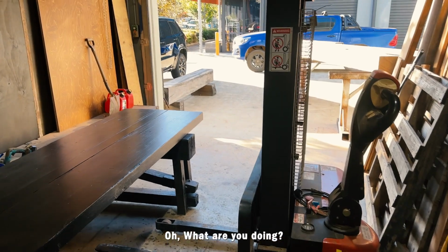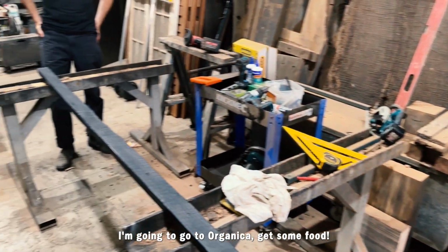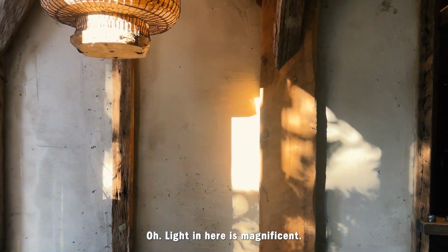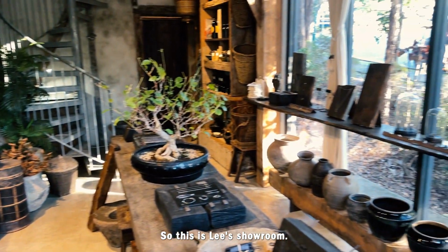What are you doing? Oh man, I'm just about to head out. Just filming the rest of my day. I'm gonna go to Organica, get some. Oh, the light in here is magnificent, man. Smells good in here too. So this is Lee's showroom.